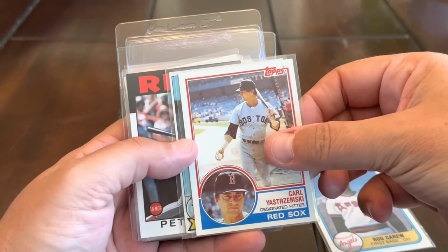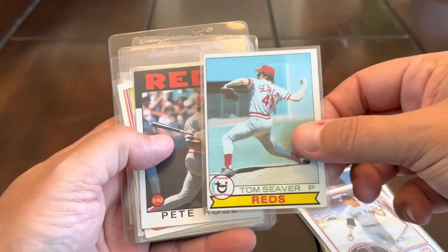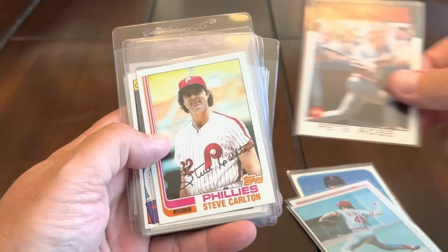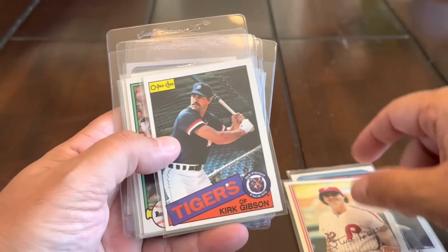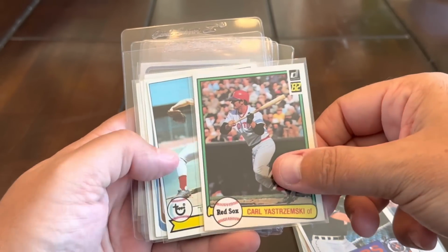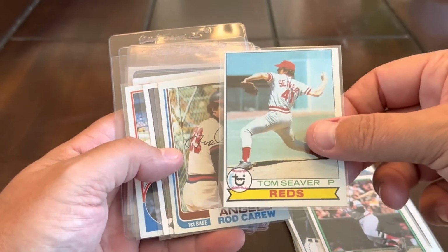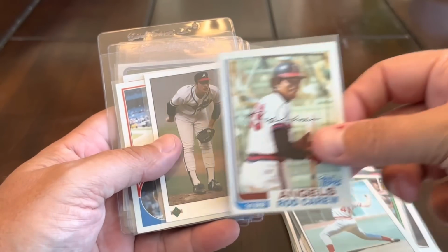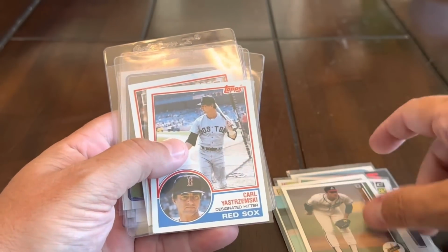So we got a Rod Carew. I think there were a couple of this Yastrzemski and a couple of this Seaver. Again, the deal ended up being about 45 cents a card. Got a Carlton, Kirk Gibson, O-Pee-Chee, another Yastrzemski. I mean, tons of Hall of Famers in this stack. 23 cards again, and $10. It just seemed too good to not buy them.